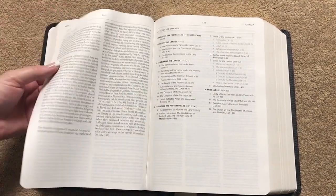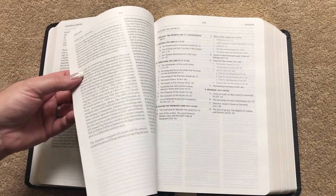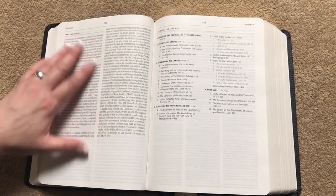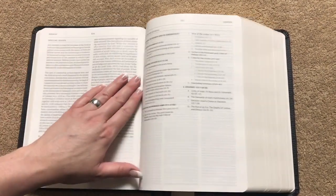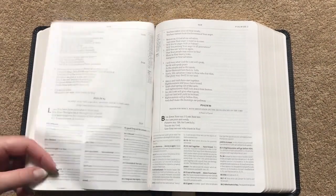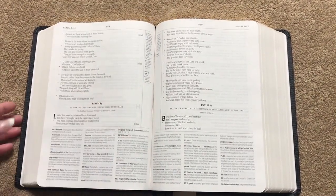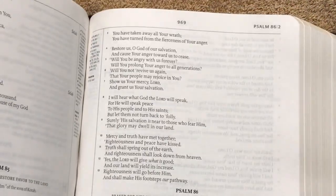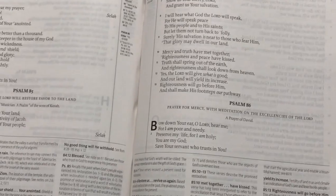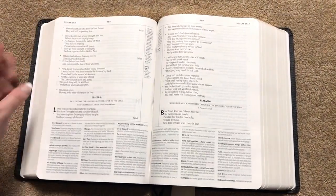The paper does have a little bit of a sheen to it. You can kind of see the way that the light is glaring on that. So I don't know how it would do when you write on it, so just keep that in mind depending on the pens that you use. Just make sure it's dry so that you don't blur it and smear it everywhere. All right, so there's a look at how the Psalms will look. But a really neat Bible. I really have enjoyed the notes in this one.